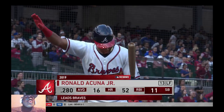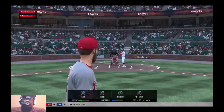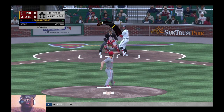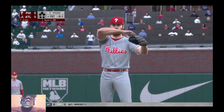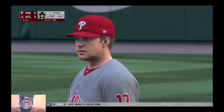And here's Ronald Acuna Jr. now. He'll lead things off here in the bottom half of the first. Ronald Acuna. First pitch coming. Here it is. And now this is foul tipped at the plate, and that appeared to catch a lot of the home plate umpire in the process. Hope he's all right down there.